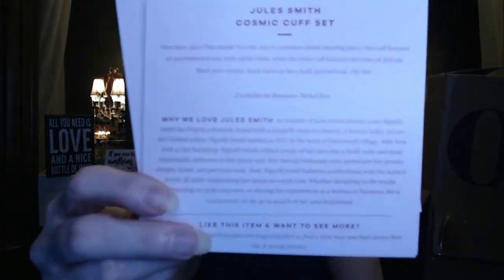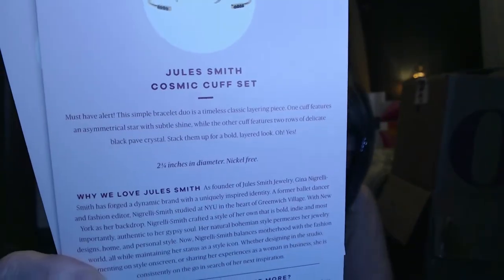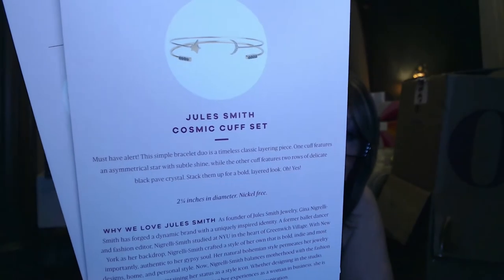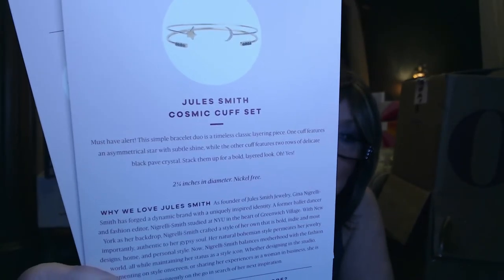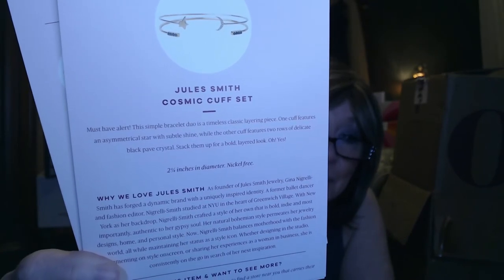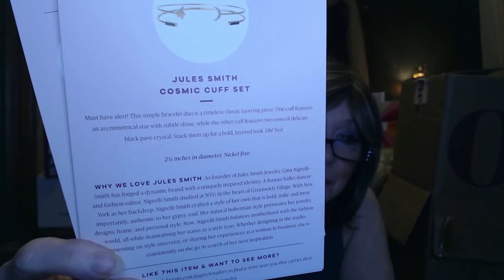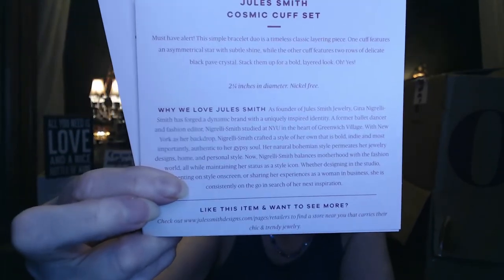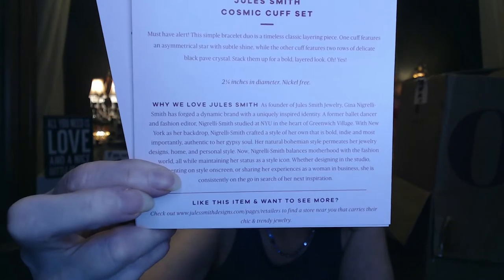And the tag. So let's see what it says about this. So let me hope. Let's do this. Alrighty. So there's a better picture of how it would look together. It says it's a timeless classic and it's got black pave crystals in them. It's nickel free. And if you want to see more, it just says find a store near you.